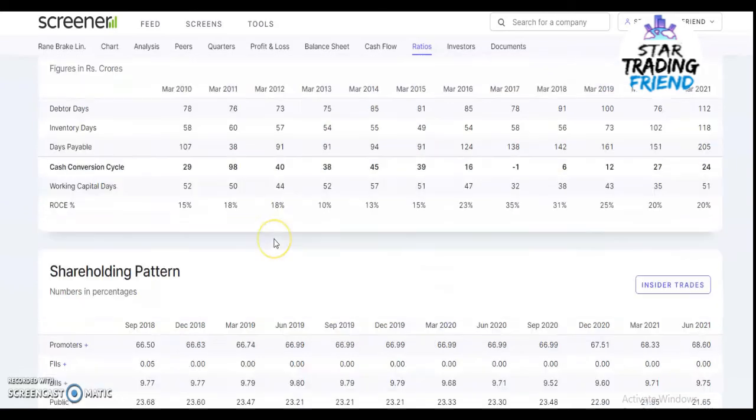And all these points need to be verified before investing in a company. So that has to be done. Okay, so now we'll move to the technical analysis of this stock.